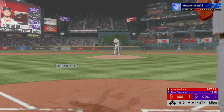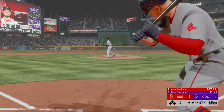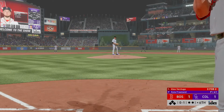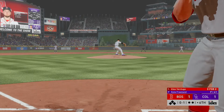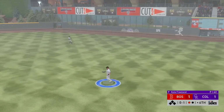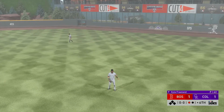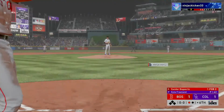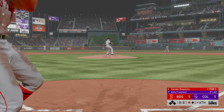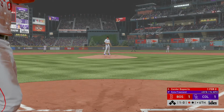Digging in, Alex Verdugo. He'll start things out here in a tie ball game. The right fielder, number 99. Went about halfway there, but it's a called strike regardless. Line toward right center. This will not elude the right fielder's grasp as he ranges over to handle it for the first out. One gone in the inning now. Here's Xander Bogaerts. First pitch of the at-bat on its way. Off the plate, ball 1. The 1-0.